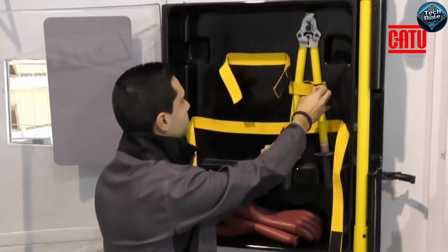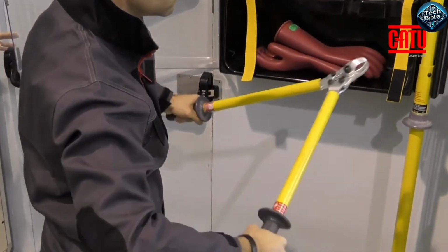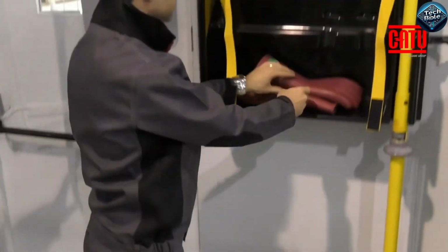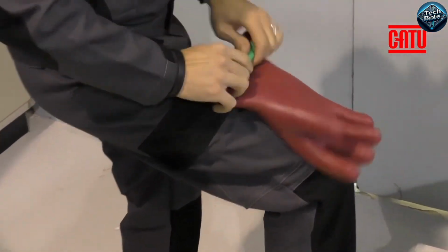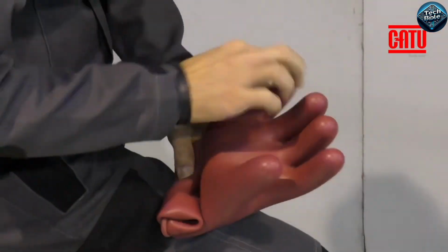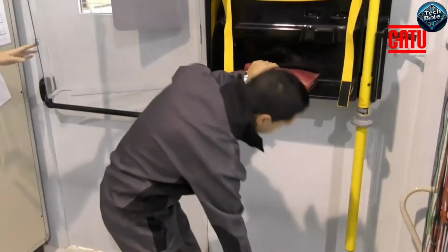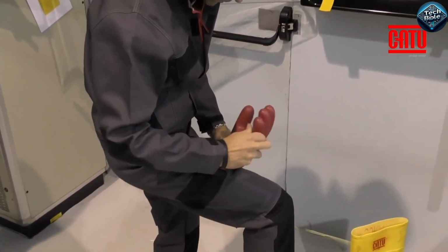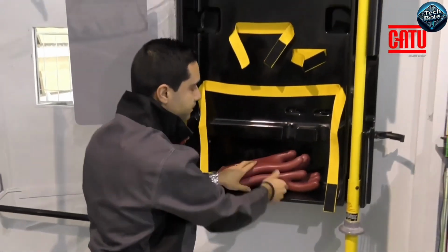With its user-friendly design, the CATU CZ54R ensures that you can quickly assess electrical hazards and protect yourself while working with high-voltage equipment. Its reliable tools provide peace of mind, whether you're an electrician on the job or a homeowner tackling DIY projects. Stay safe and prepared with the CATU CZ54R kit, where safety meets innovation.